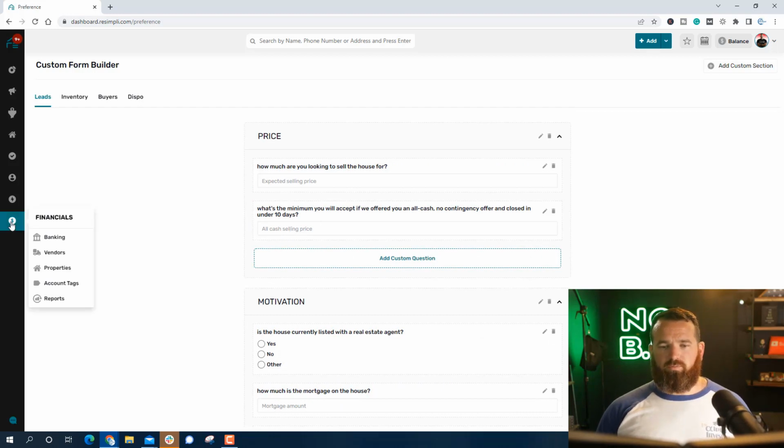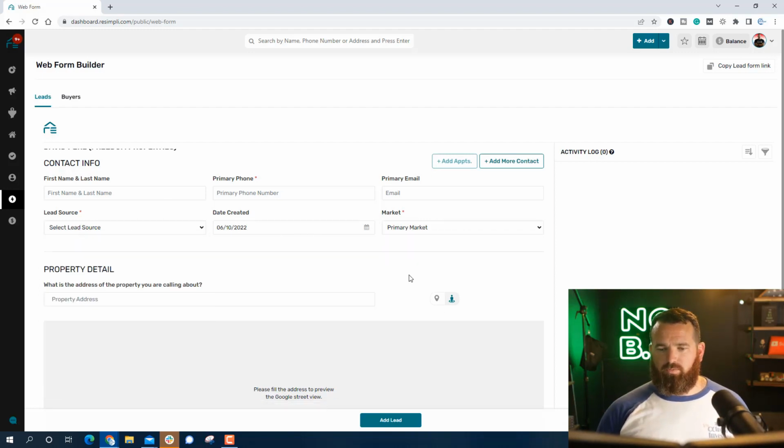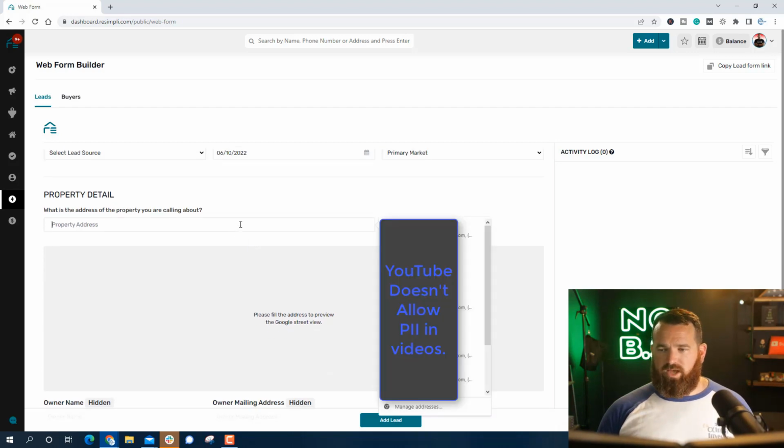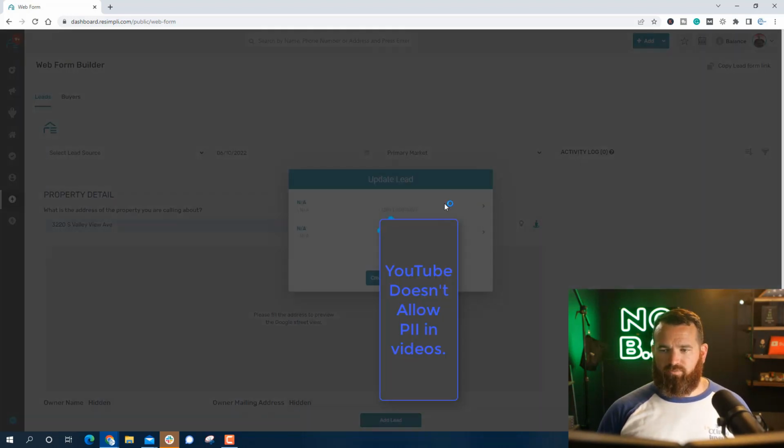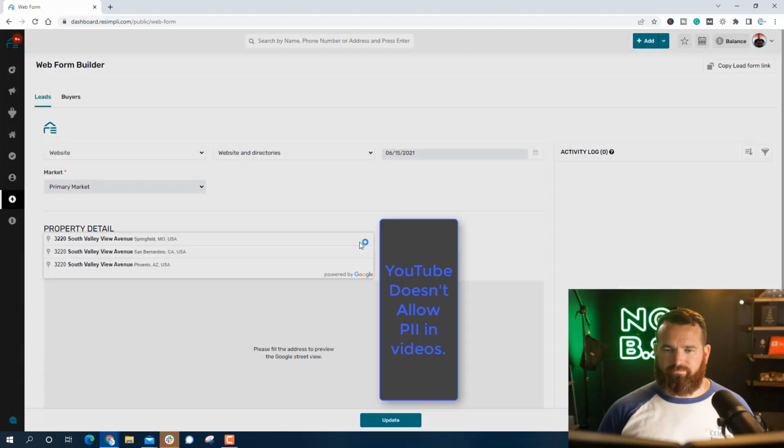So you get all of this information, plus these are the basics, right? It always will ask you first and last name, primary phone. Lead source will be automatically marked from the phone call, whichever number the lead came in from. And then it's set for primary market. You type in the address. And if you type in the address, it says I've got a lead already with my phone number, but all right, let's check one out.